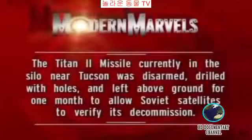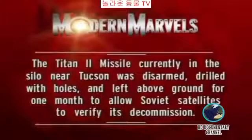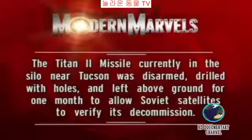The Titan II missile currently in the silo near Tucson was disarmed, drilled with holes, and left above ground for 1 month to allow Soviet satellites to verify its decommission. Bunkers will return on Modern Marvels.